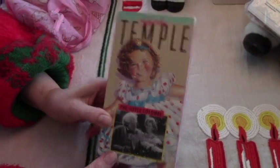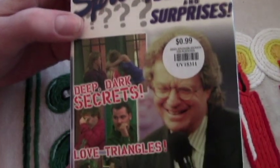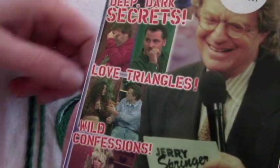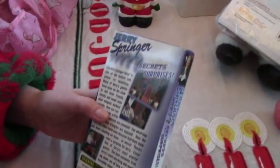Sorry, barking interlude, sorry. So we got this one. And, let's see, one more here. The best one. We watched Too Hot for TV last time we were there. It was awesome. Look at this. Wow. What happened? Wild confessions. Love triangles. Everything. Deep, dark secrets. Everything. Oh, those are so good.